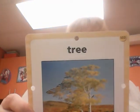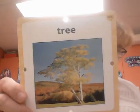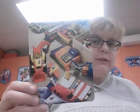Tree. A kind of plant with a woody stem called a trunk and woody branches. A tree. We're at the point where our trees are starting to lose all of their leaves. It's getting ready for winter. Toys. I bet you guys have a lot of toys at home.